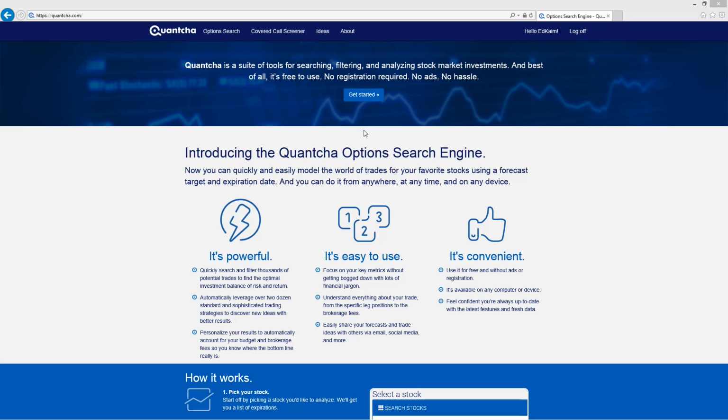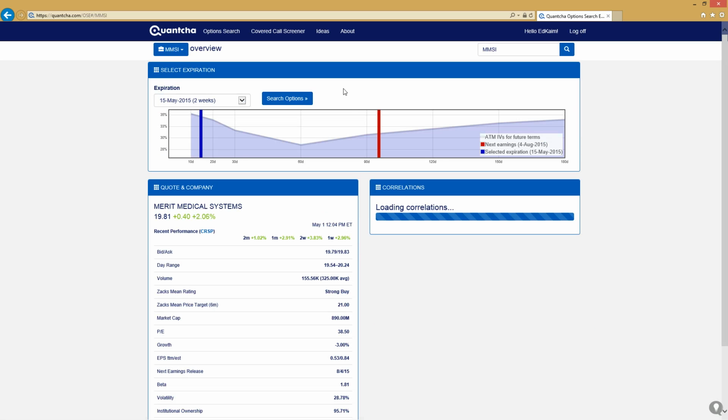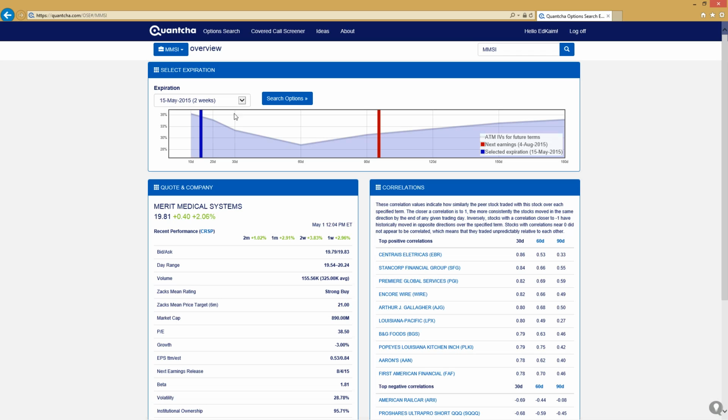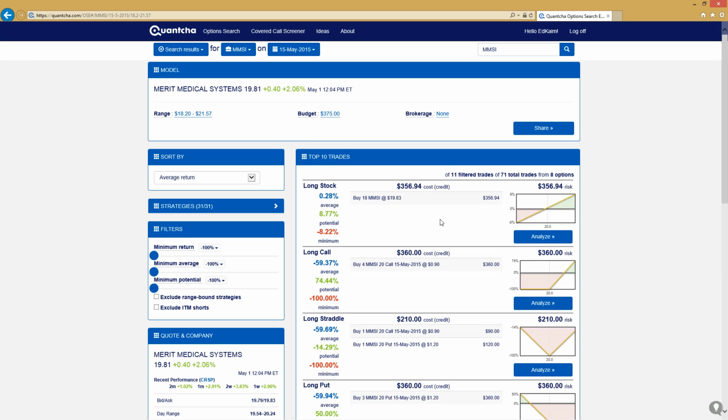Now let's see how we can use Quantcha to find a great options trade for Merit Medical. From the home page, I'm just going to click Get Started to get to the Quantcha dashboard here in the options search. I'm going to type in the symbol, which is MMSI, and we're going to take a look at the expirations. Now the first thing you'll notice here is there's not a lot of expirations for this particular stock. So if we go out about 2 weeks, we'll just take a look real quick. We'll search the options, and there's no default trades available for the range that I had.